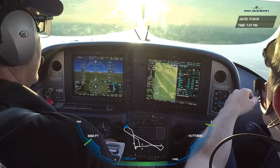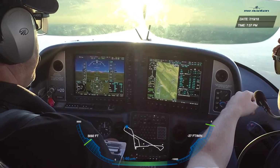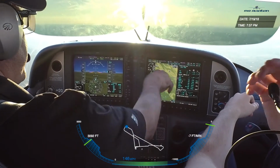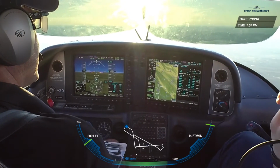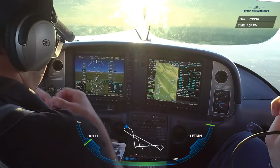All right, engine looks good. We're out here buzzing around. Zerby's fun. Have you ever been up to Zerby? I have, once last summer. Yeah, it's a cool little airport. Yeah, it kind of sits on a hill. You take off and it just drops away.